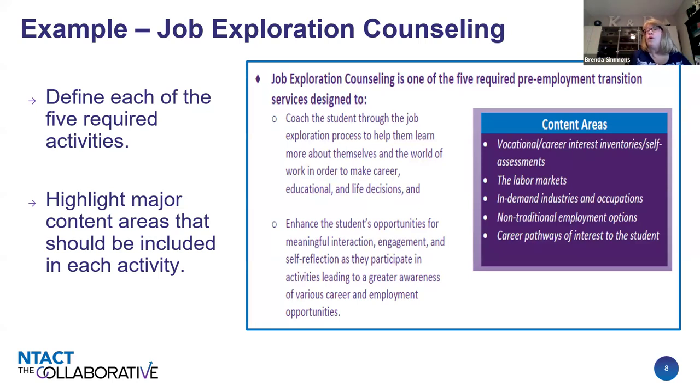How did you feel when you were exploring that job? Did anything pop up that you didn't realize? Oh my gosh, I had no idea I was going to have to do math in that job or whatever it might have been, as they were exploring that job. So it's about that counseling that you're providing. So again, whether it's the VR counselor providing that service or whether you're asking a vendor or another contractor to provide that service to the student, make sure that they're really engaged with those students around those activities.